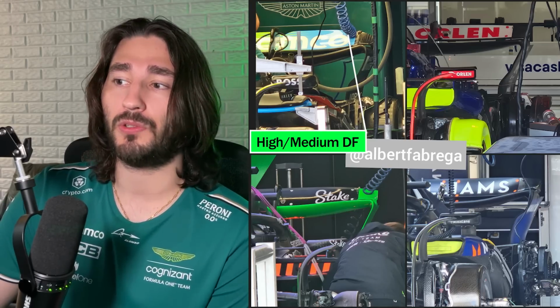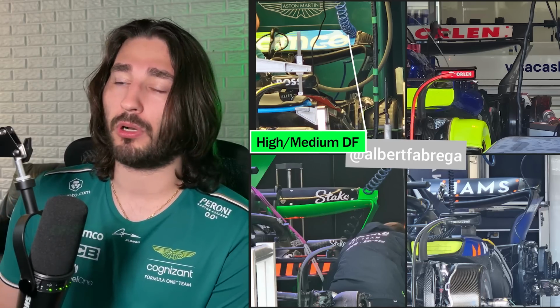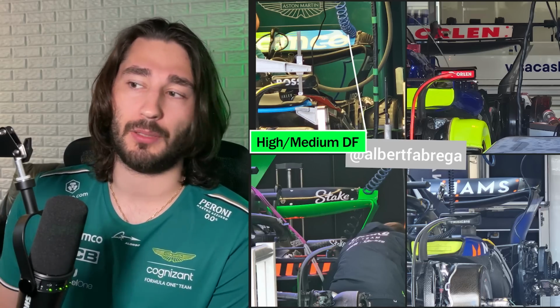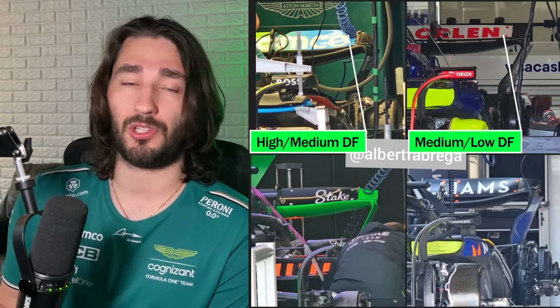So maybe they're trying to use this rear wing to combat that. Looking at the RB team, they've used this rear wing before. It was introduced in Australia. It's just medium downforce, if not even maybe medium low. So a big contrast to what we just saw with Aston.